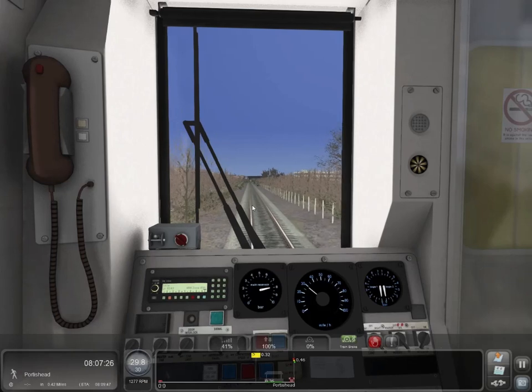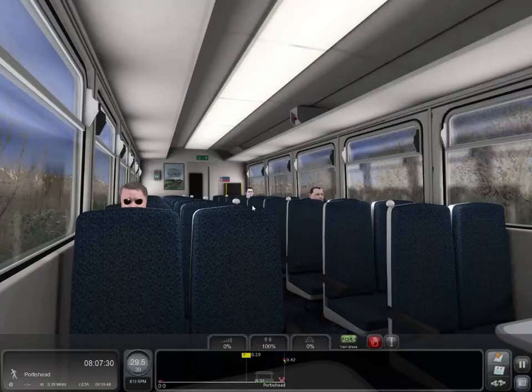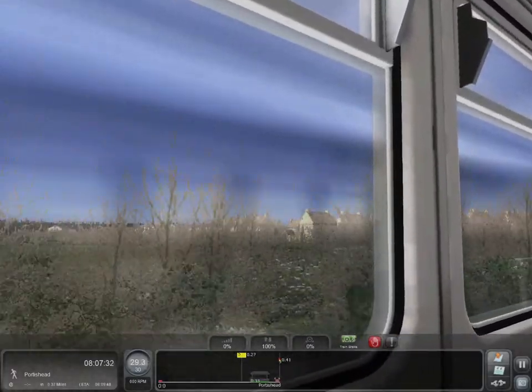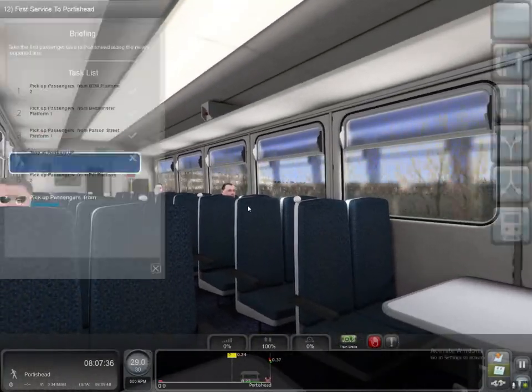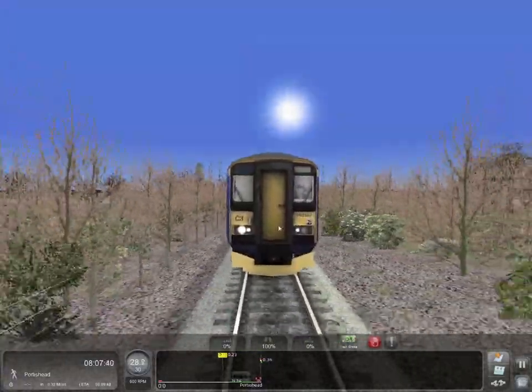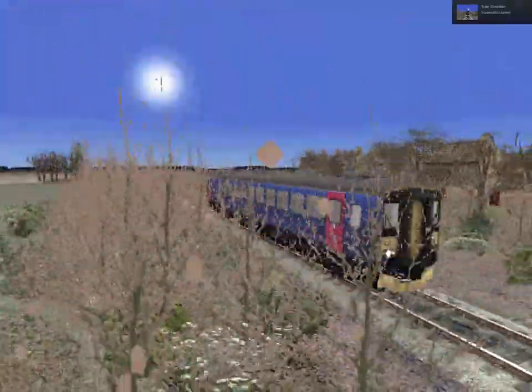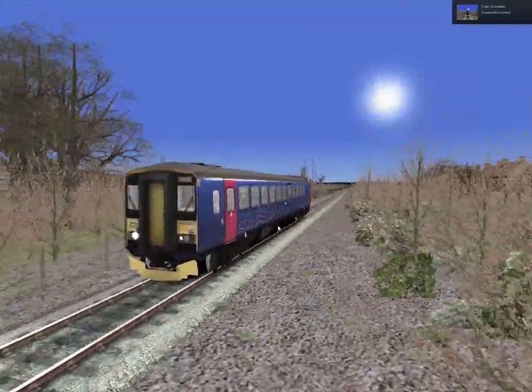Look at a 5 limit coming up as we go into Portishead, so we're starting with power now. That'll be our final stop for this journey. Just a nice little 30-minute scenario. I love taking screenshots in this game in case you haven't noticed.